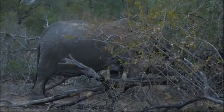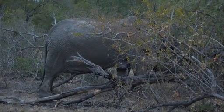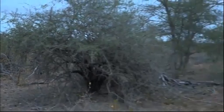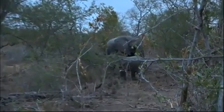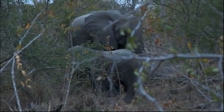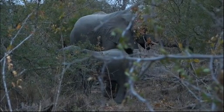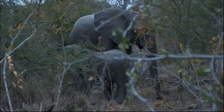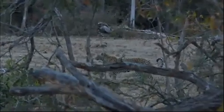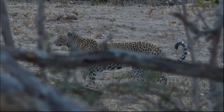Oh, we do have a relatively tricky situation to navigate here. I'm just trying to work out exactly what we can do. Karula is drinking in front of us, but the Ellies are obviously between us and her. Okay, so she's coming straight north, so we might get a view of her here without having to upset the little elephant. There she is. Perfect. We didn't have to move at all. Well done, Bryan.